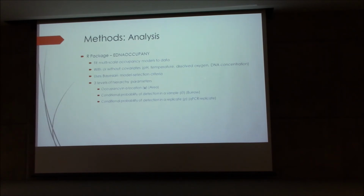So when you run the model and it runs the Bayesian system, it actually shows you the model criterion data, so which one you should select. So you try and find if any of these covariates actually change. And the way the Bayesian level works is like a hierarchy, right? So you have the occupancy at a location, so my area, which is still around our lake. If it's at an area, what is the probability of it being in that area? And then if it is at an area, what is the probability of you finding it in a burrow? And if it is in a burrow, what is the probability of you finding it in a qPCR replicate? So that's how it kind of works to sample out your occupancy modeling.